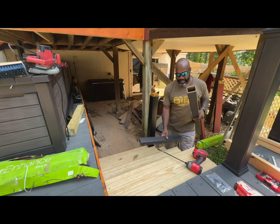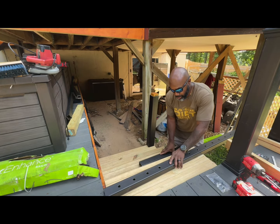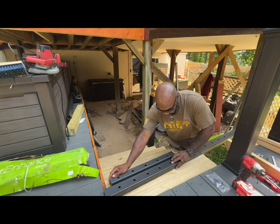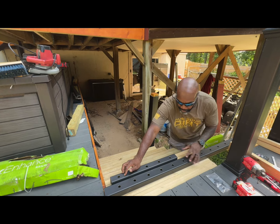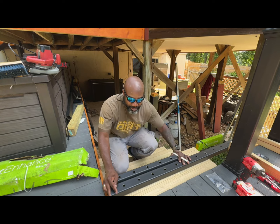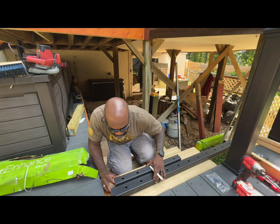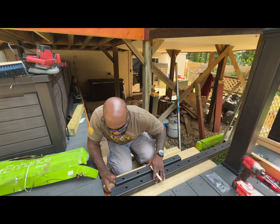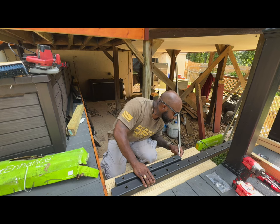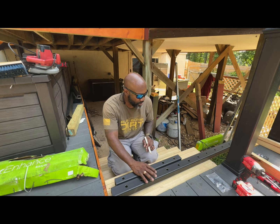So now, like I said, I have to line up my top board or my top rail with my bottom rail. Use my stairs as my bench. All right, holes lined up. Mark this. Now we'll cut it.